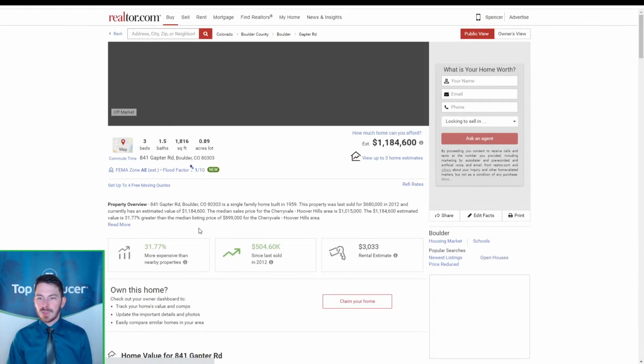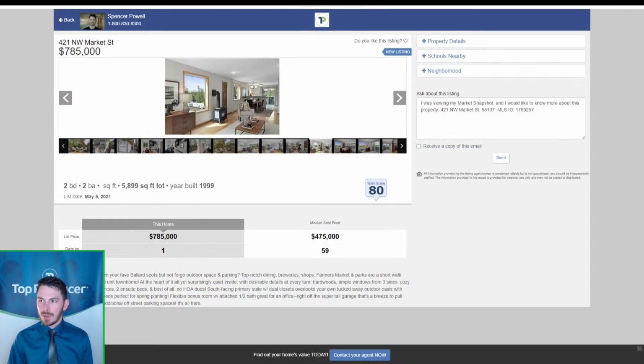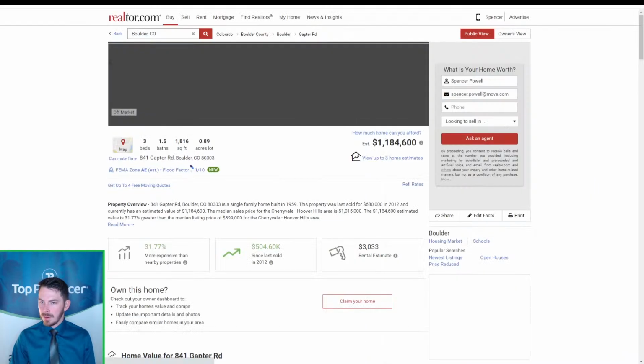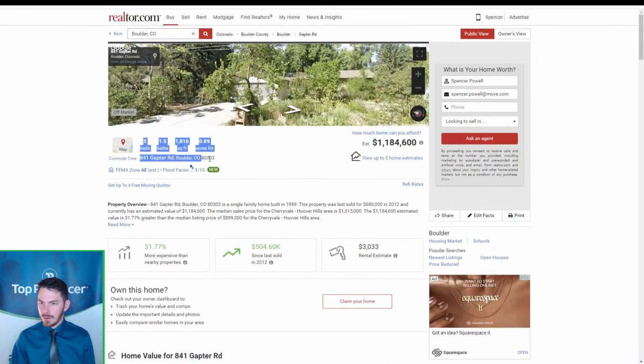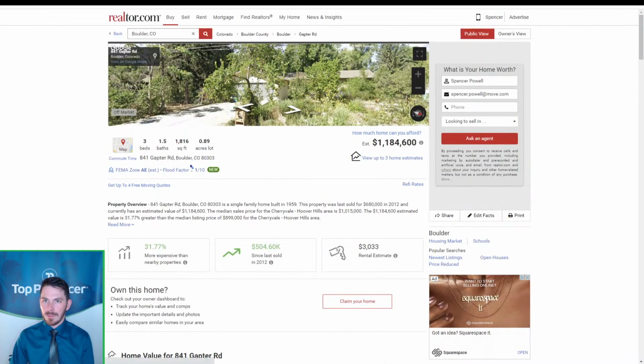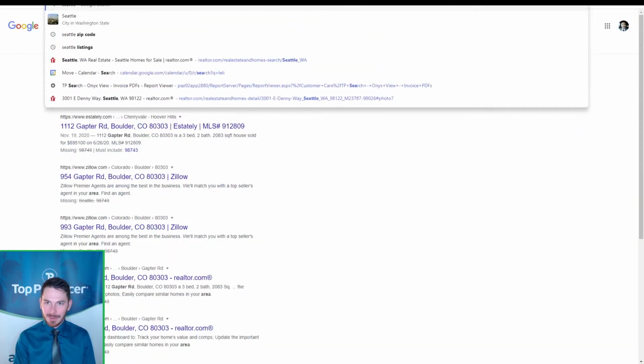Okay, so let's just pretend this is 841 Gapter Road. Or you know what? We could just change it. 841 Gapter Road. Oh, this is in a different area. So Gapter Road doesn't even exist in Seattle. So in that case, let's use a different example here. Let's just grab a Seattle listing.